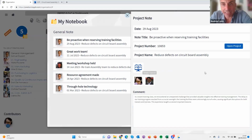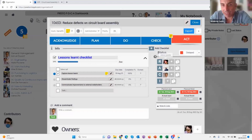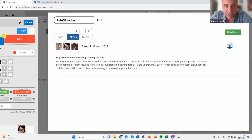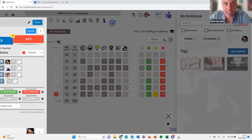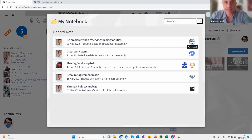And of course, if you really want to get your hands dirty, click on that and you're going straight into the project where the tag was made. So you see there she is. She was tagged in the act phase. If I open up the act phase, there's the tag that allowed us to get to this. So let's take a look at how this looks in reality.